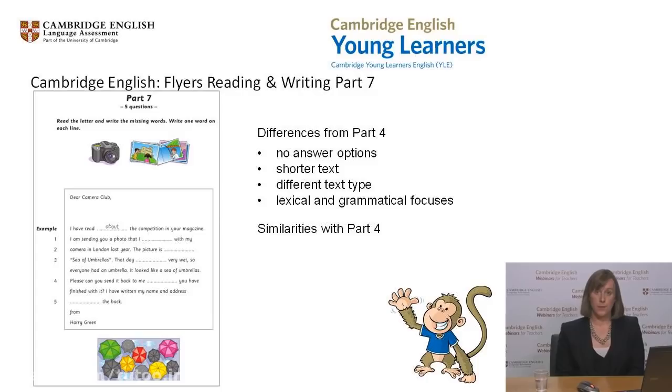Okay, so what are the similarities between this task and the part 4 task? How are they the same? Type your ideas into the chat box.